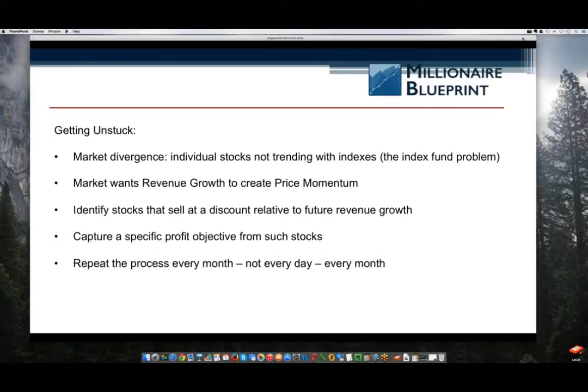I am not a day trader. I'll say that right up front. At best, I'm a month trader, but more importantly, what I am is a profit objective trader. So I work on profit and loss, and quite frankly, I'll give it to you right now. I work on simple rules called 20-10.